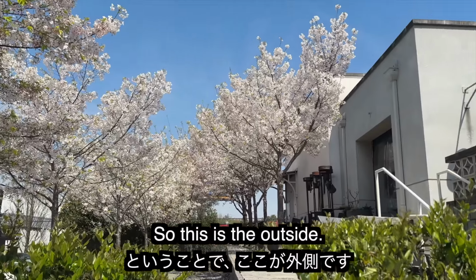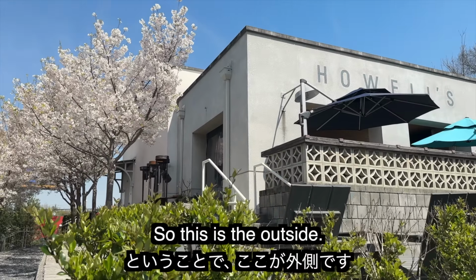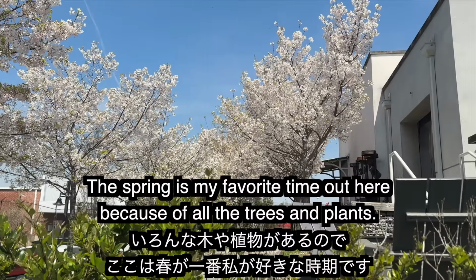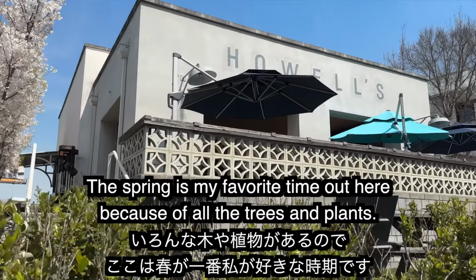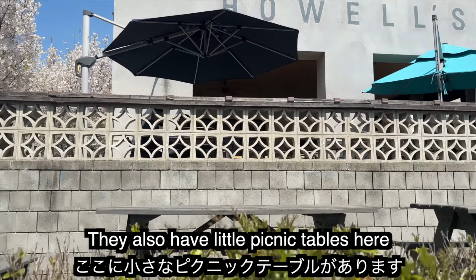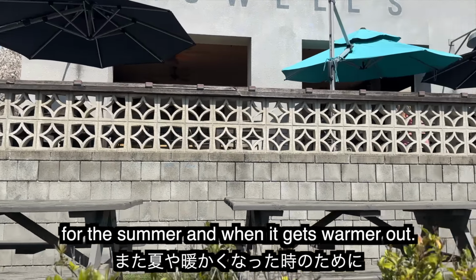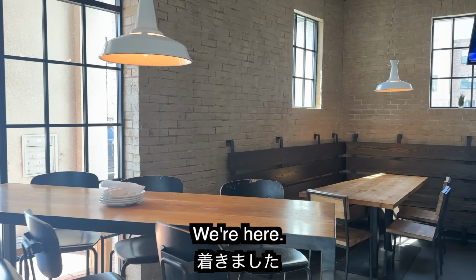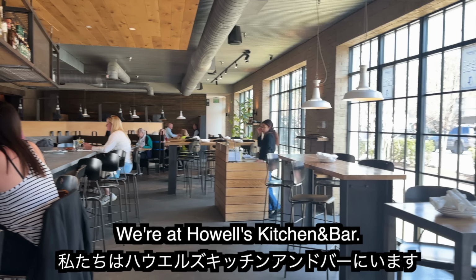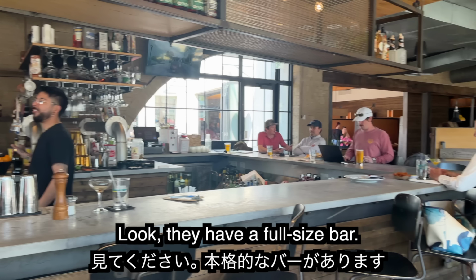So this is the outside. It's so pretty here. The spring is my favorite time out here because of all the trees and plants. They also have little picnic tables here for the summer and when it gets warmer out. Yeah, we're here at Howell's Kitchen and Bar. The vibes are so cute in here. Like, they have a full-size bar.